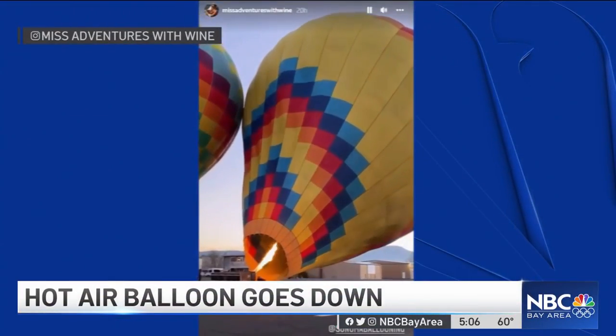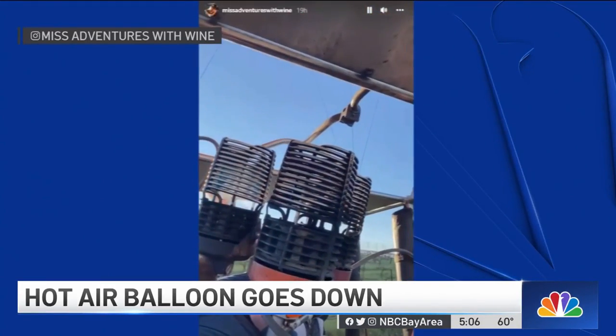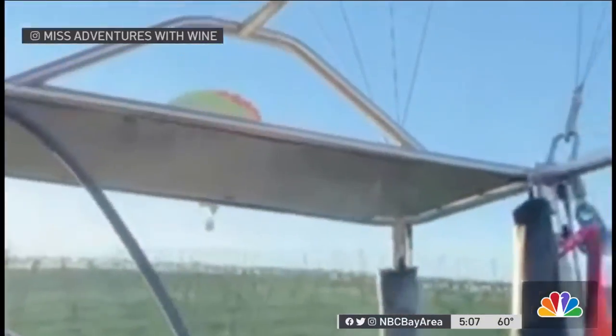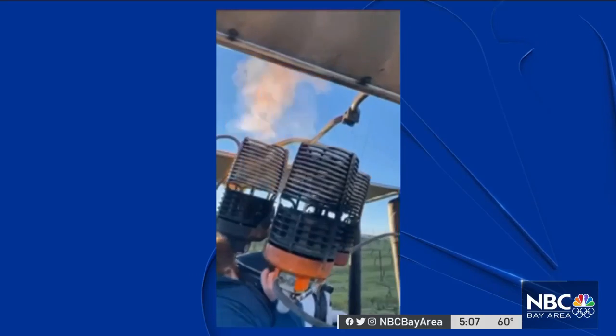Hot air balloons use a device called a burner to stay airborne and slow the return to the ground. But in a video shared with us by a passenger, you can see the burner on this balloon has detached from the gondola. Someone is now trying to hold it up as the pilot works to control the descent. I've never, ever seen a case where a burner came off of a frame. I mean, that's a very, very rare situation.